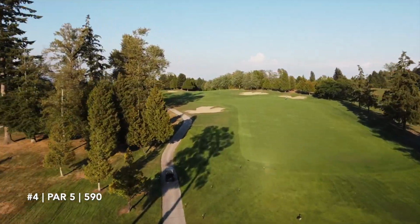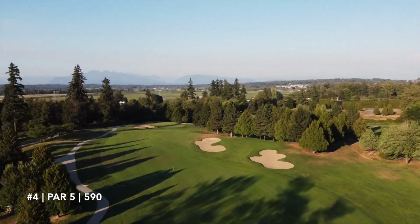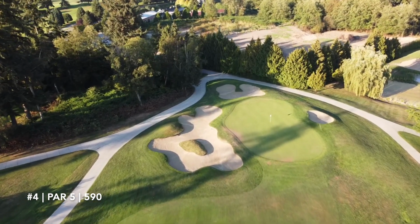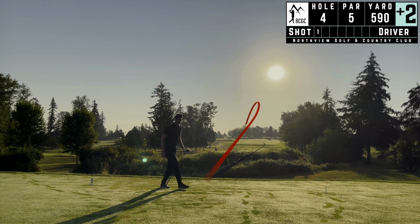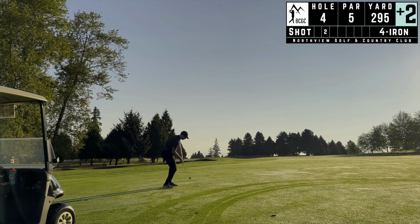Moving on to hole number 4 here, a beast of a par 5, playing 590 yards uphill. So 3-shot par 5 all day for me. Just want to try and play this safe, get into that good yardage distance for my approach game, and hopefully get a look at birdie. Driver, sent that just left side of the fairway.